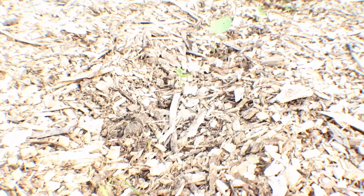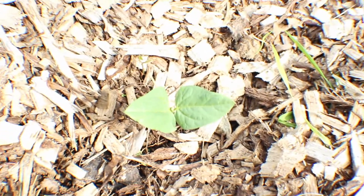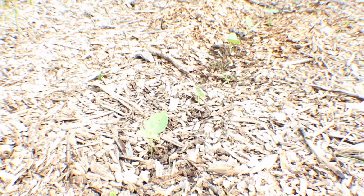And this is a new variety that I had never heard of before, but these are asparagus beans. And I found out after I planted them that they're actually perennials and that they come back year after year. That's kind of cool.